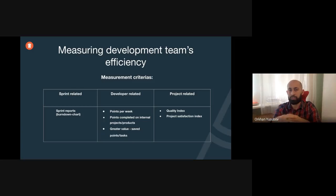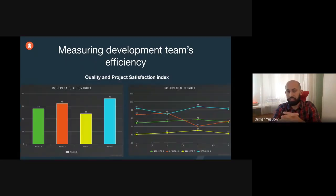You may acquire some product, some legacy code, and working on that may not always be pleasant, let's say. And these are the main aspects that we tracked. And regarding this quality and project satisfaction index, we can see two graphs. On the left-hand side, you will see the project satisfaction index.